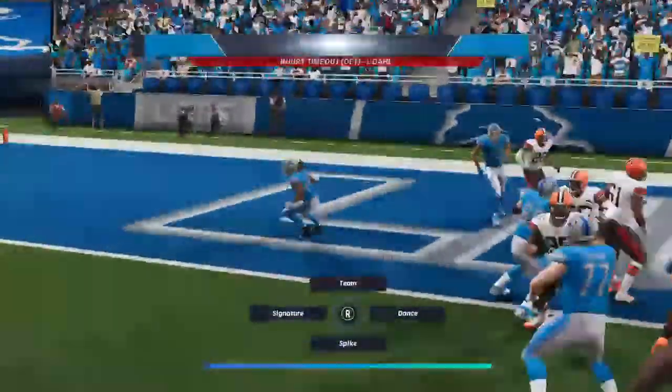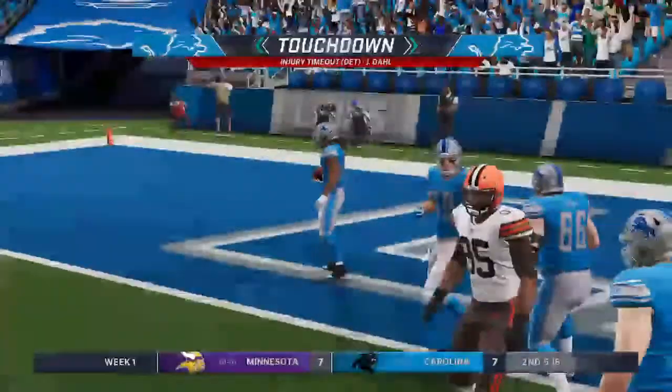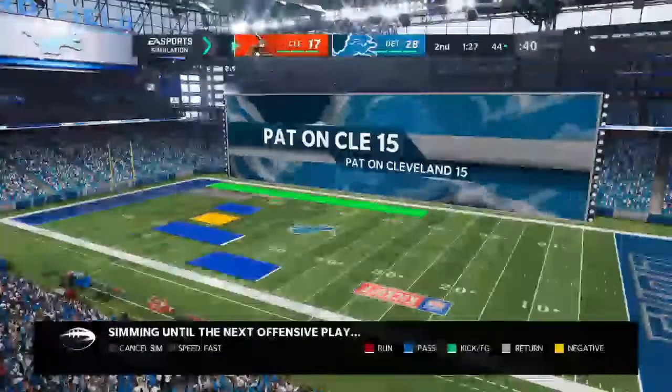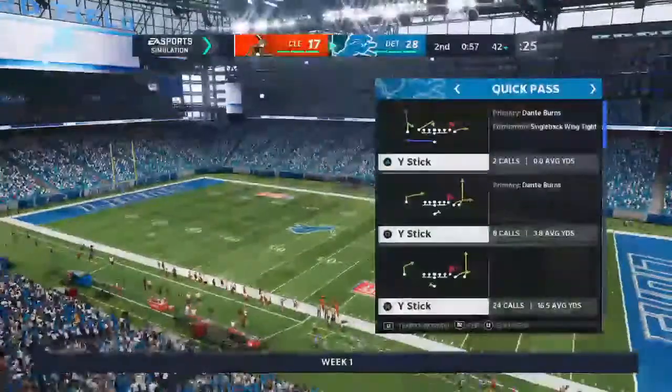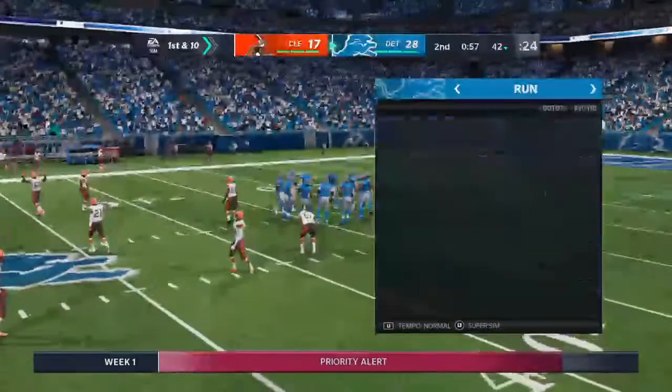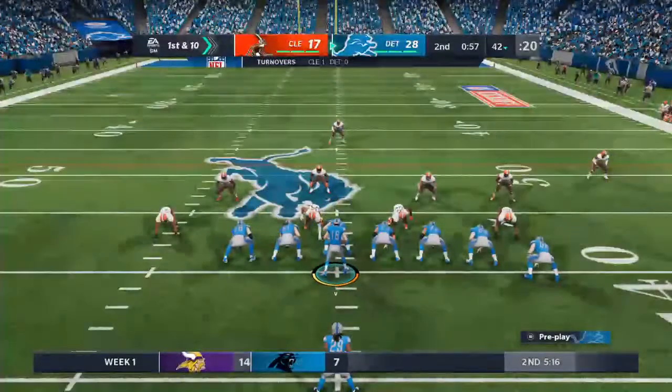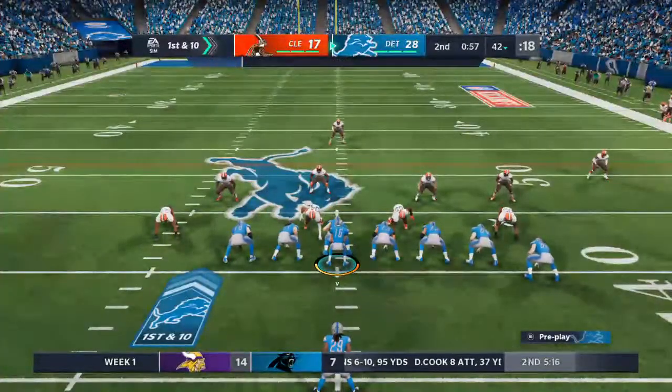And he's going to take it in for a Lion touchdown. Taking it in for... Now, following the interception, this offense will get another shot at it as they'll quickly head back onto the field.